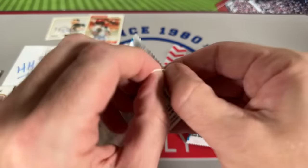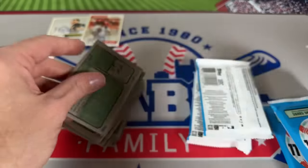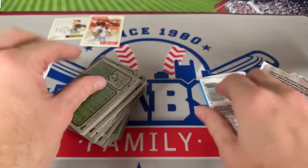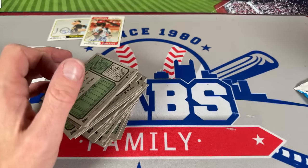Purple is cool, says Victoria. Yeah, it's pretty good. 3 relics, 2 autos. Even if it's 50-50, that's a big win, because a lot of times with hobby products that are base heavy like this, it'll be like 75% relics, 25% autos. You might pull 3 autos from a case of 12.